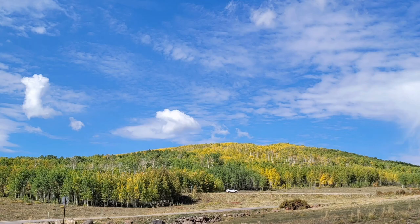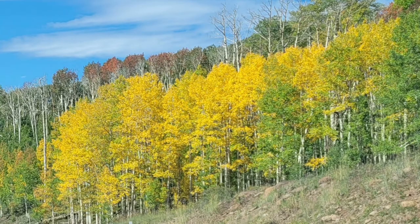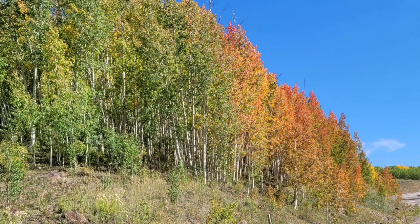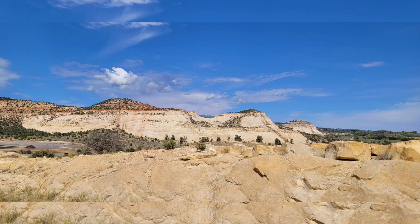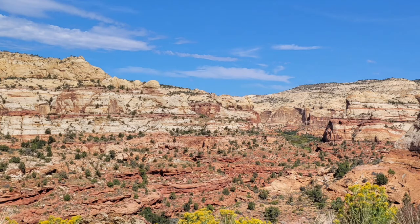This is September and we're pretty high up in the mountains and the fall colors are starting to come in. We picked a good time to cross these mountains to see all of these beautiful colors. Once we crossed the mountain and got out of the Dixie National Forest, we dropped down into Boulder. Here the terrain changed all over again. No more trees, no more greens. We were back in the canyons.